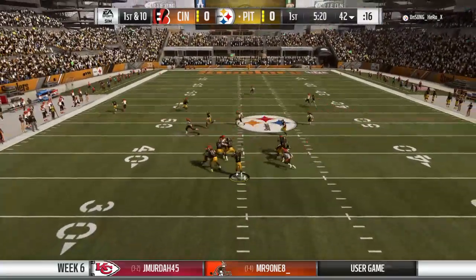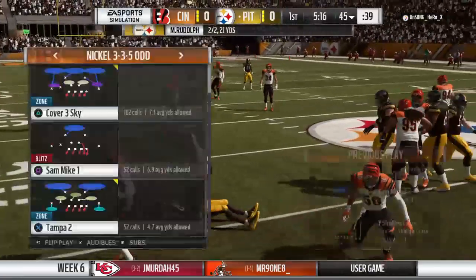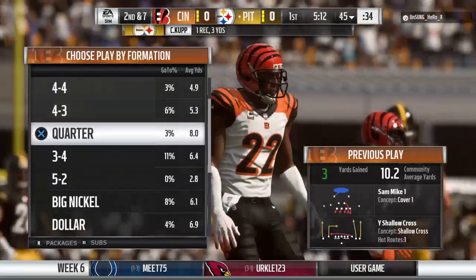On first down, it's Rudolph. Over the middle, that's hauled in by Kupp. And he'll be brought down right at the 45-yard line. The completion good for 3, and it's second down.